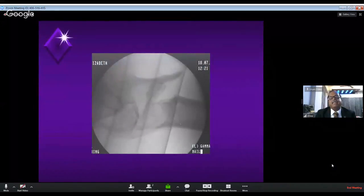Second, in a basicervical fracture like this, there is always some rotational element also, especially if the lesser trochanter is also attached to the proximal fragment.